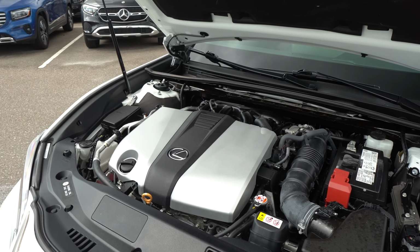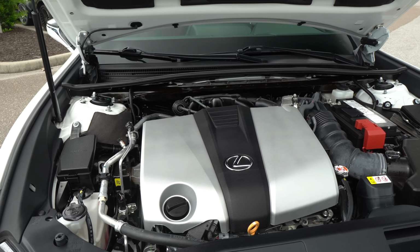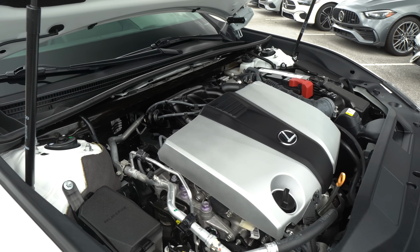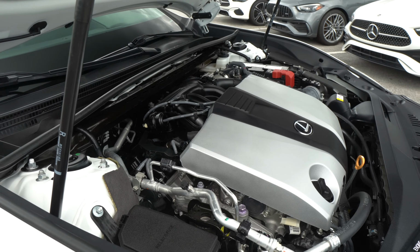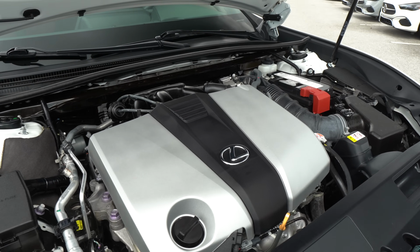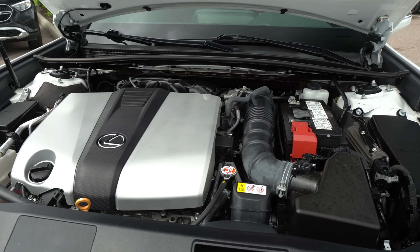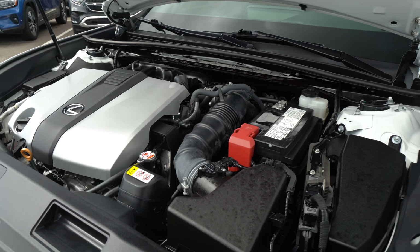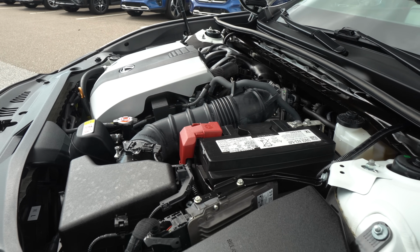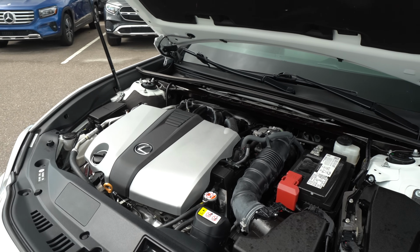Now, if you compare this to any of the new Camrys, you would know all Camrys for 2025 are now hybrid powered. If you get the one with the rear-wheel drive motor to make it all-wheel drive, that's going to give you over 230 horsepower. Still not a comparison to the 302 horsepower out of this engine. We do have an 8-speed automatic, no CVT, 0 to 60 in about 6 seconds flat. The vehicle weighs around 3,700 pounds.